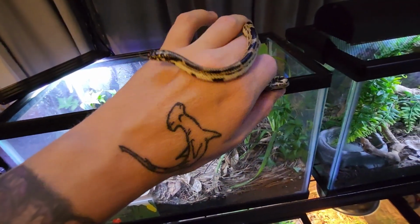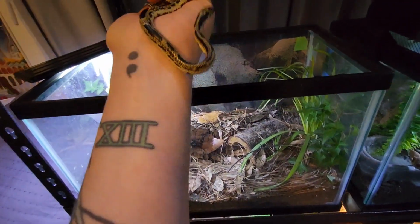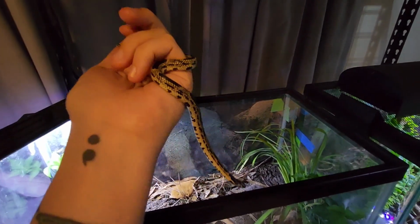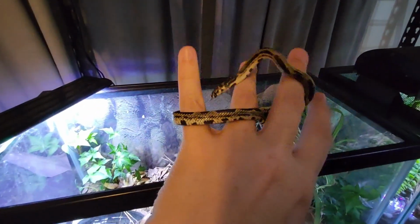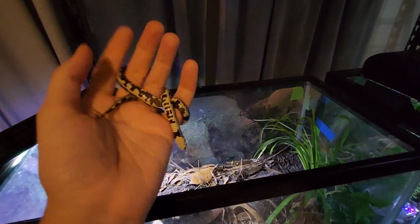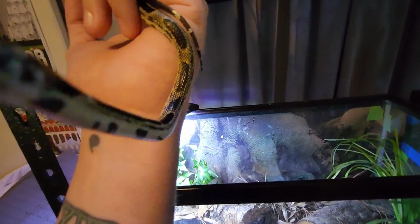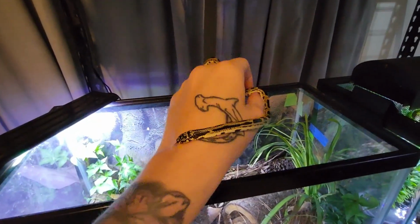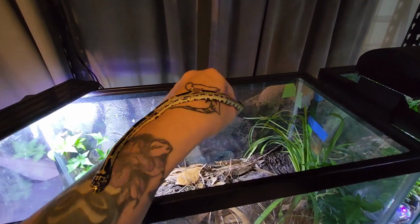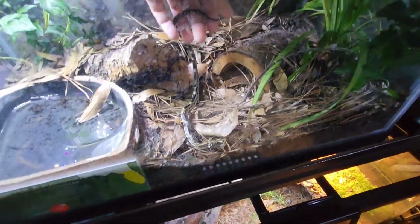It's just a little guy. Like I said, he's a mosaic Florida king. He's really pretty. He just shed recently, too, like a few days ago. So, come here. Yeah, he's a good boy. He's really chill. What you doing? I'm coming to say hi. He's a good boy. Oh, sorry, buddy. That was a rough landing. There you go.